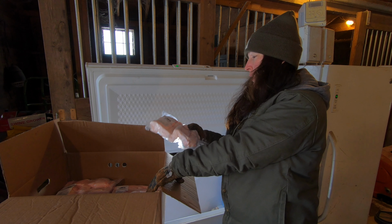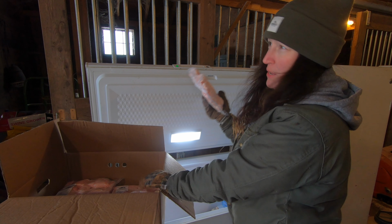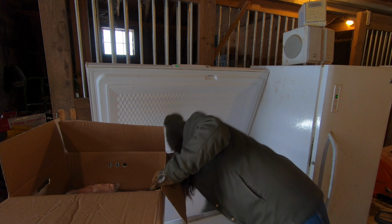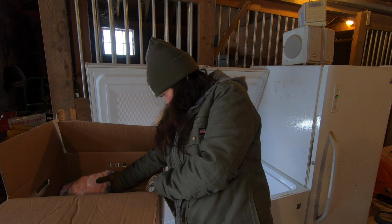I'll have so much cooking fat. You have plenty of fat? I have plenty of fat. Fat keeps you warm, you know? Keeps me warm. My fat or your fat? Both.